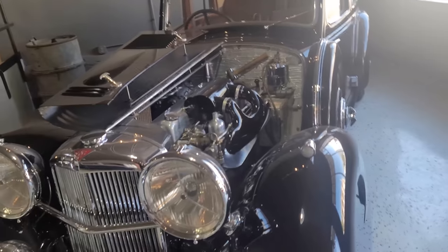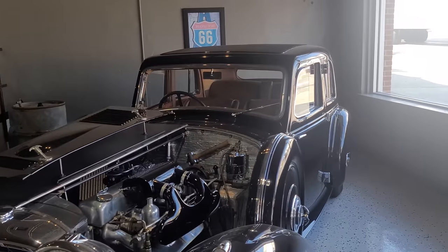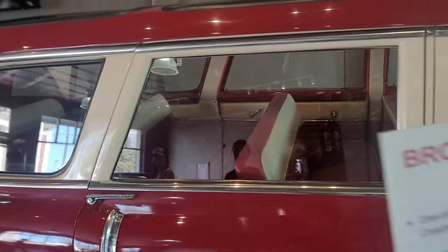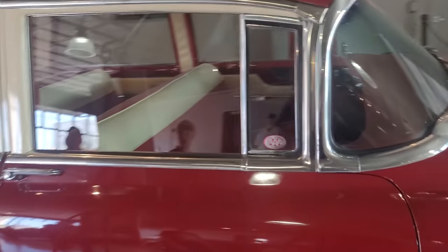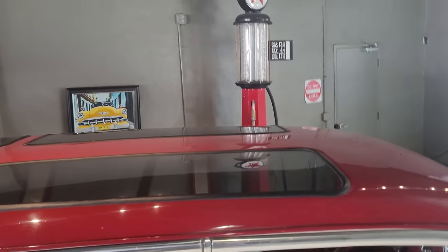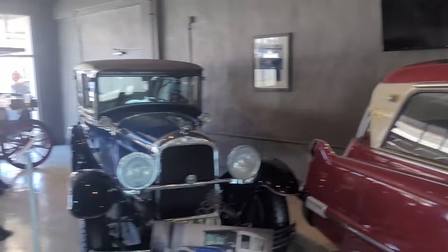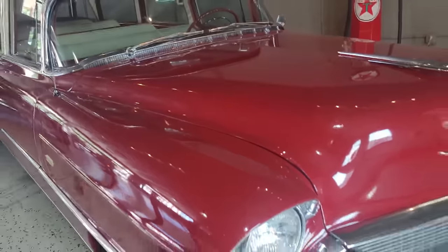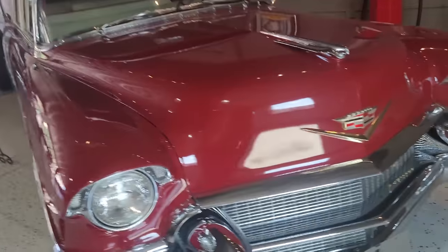1939 Elvis. That's a sharp looking rig. Look at the rows of seats in there. One, two, three. There's four rows of seats in that thing. Well, that's pretty neat. That's a going to town family rig right there. Nice. It's not really a red red. It's like a wine-ish red. I don't know what color that is.